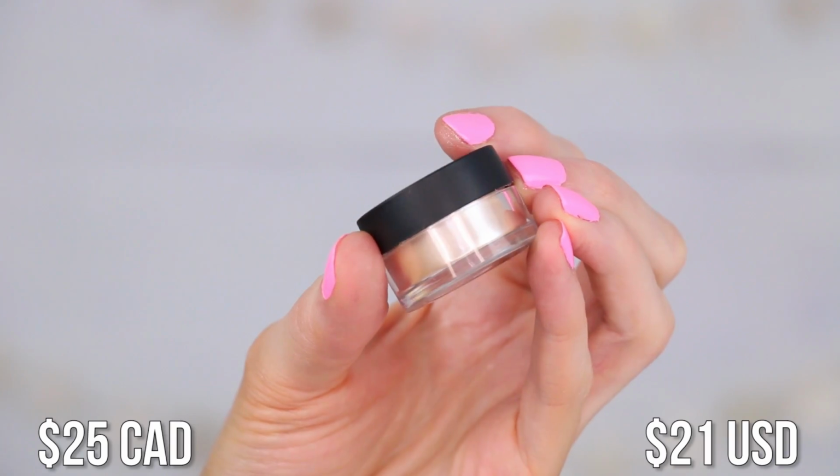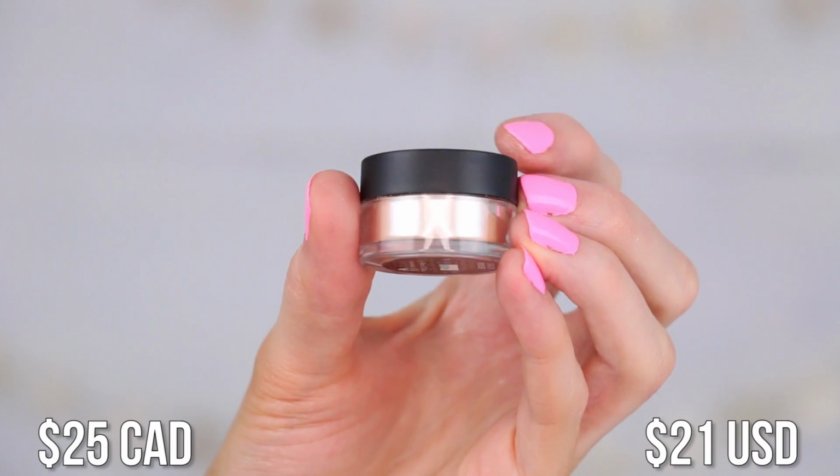And product number one that I want to talk about is actually the highlight that I'm wearing on my skin right now because I'm obsessed. I actually talked about this product recently in a 5 first impressions in a different color that I returned, and I got the color that I'm talking about today, and I am in love with it. It is the Makeup Forever Starlit Powder, and this is in shade number 13, which is the ivory shade on the website. And this stuff is insane.